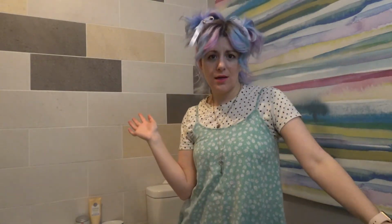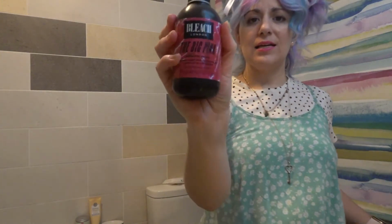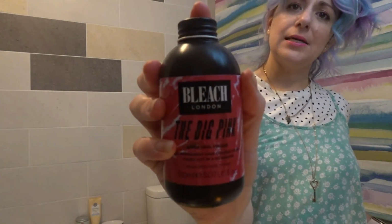While we're talking about pretty pinks and makeup, I do want to talk about my hair and the fact that moving to the UK, the same hair dye companies are not available here as they were in the US, so I had to find a new brand of colors. And I did find one. Right now I only have the pink to show you, but I've used several other colors and I've really liked them so far. And it is Bleach London.